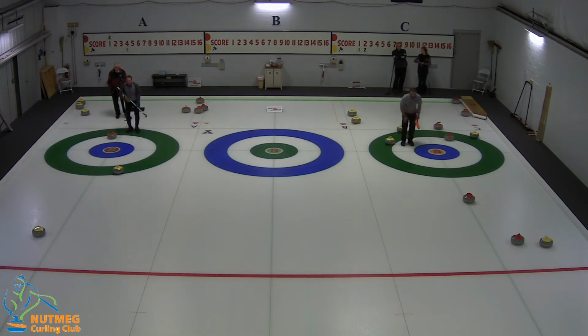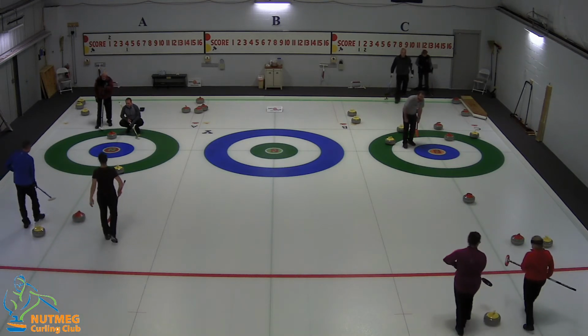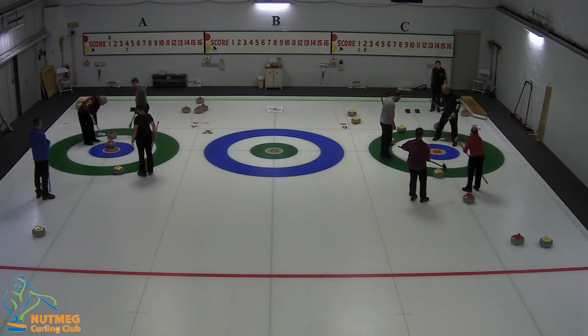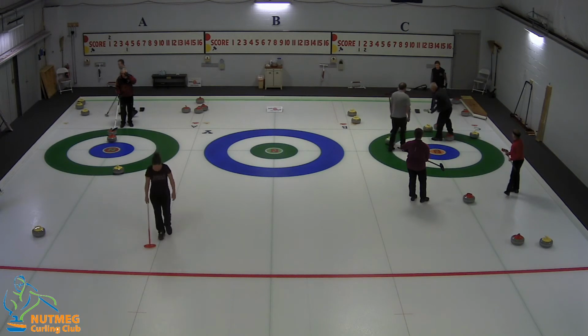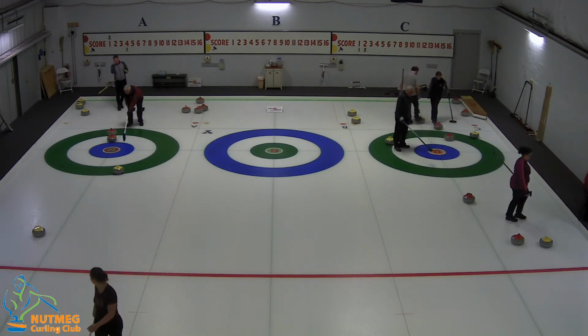Meanwhile, over on sheet C, the race to the button continues as we get to skip rocks. And Jay Flanders for stone. Slows down, it's going to be nice. The warm room crew is hard at work getting our rest of the food out. Unfortunately, Jay's stone just clears the back line.